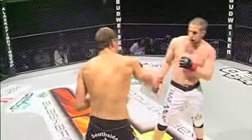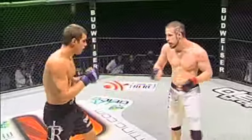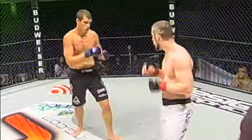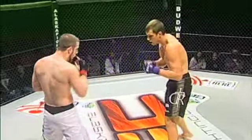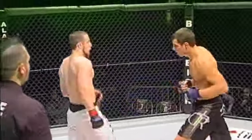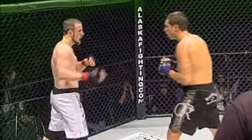Nic walking forward, looking for bolos. Andy sticking the jab. Sticking to the game plan with the jab. Nic getting wild. Got a minute left. Body kick by Andy Hans. Beautiful body kick. There is no giving up in what Andy's doing right here. Left hand by Nic Webb. Right hand by Andy Hans. Good throw-in. This is crazy.